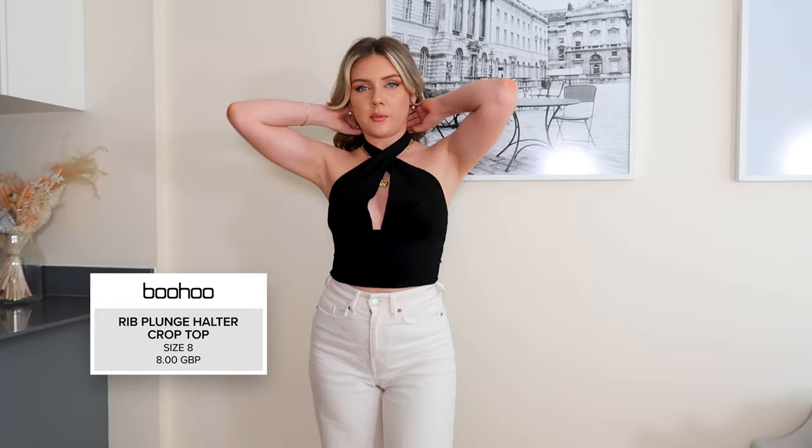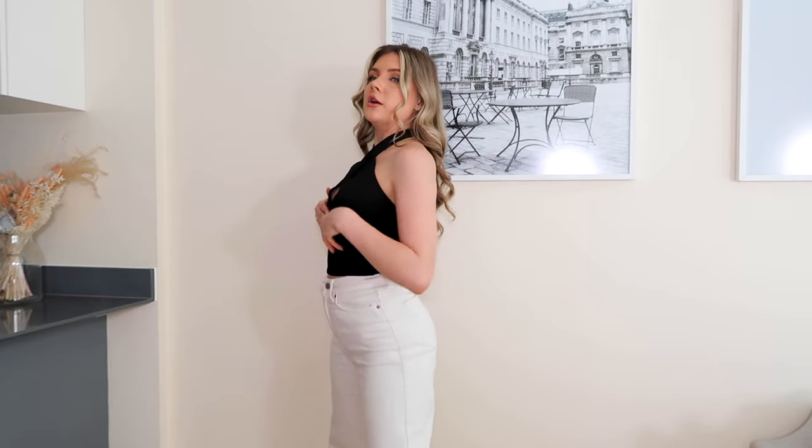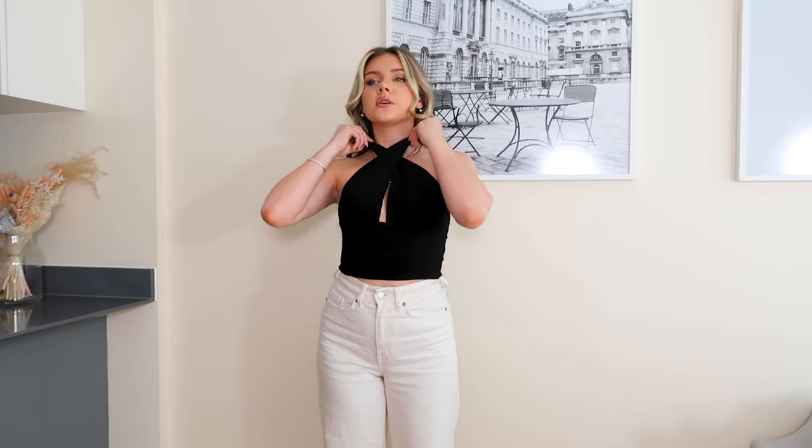I tried to tie it up just as a standard halter neck and it didn't look good. I don't know the word, it just did not look very nice. It just looked kind of frumpy. So I've gone for this crossover effect, which I do think looks a bit better, although it's a little bit gapey. So yeah, I actually convinced myself that this top was going to look so good on. But yeah, it's not doing it for me.